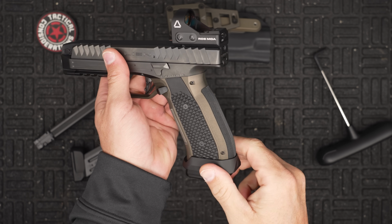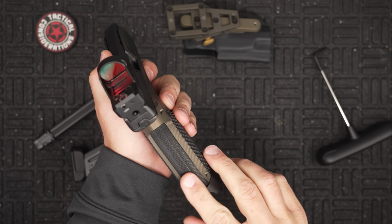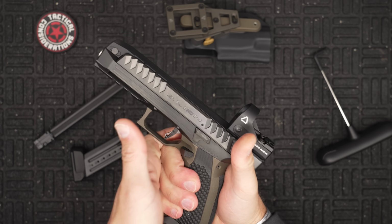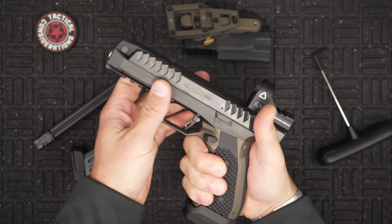Again, great work on the back strap right here with the knurling, the checkering, and then some linear lines right there. All that good texture in all the areas you want it, so you can get a good grip on that pistol.